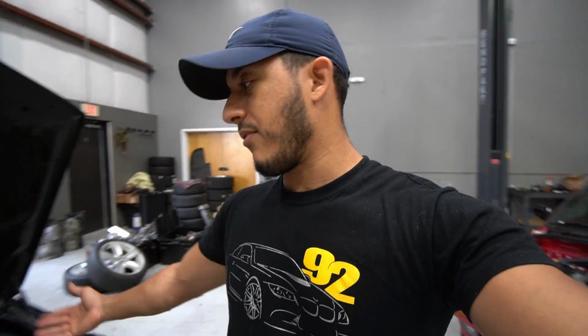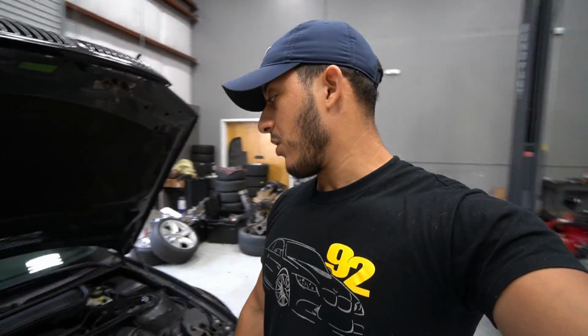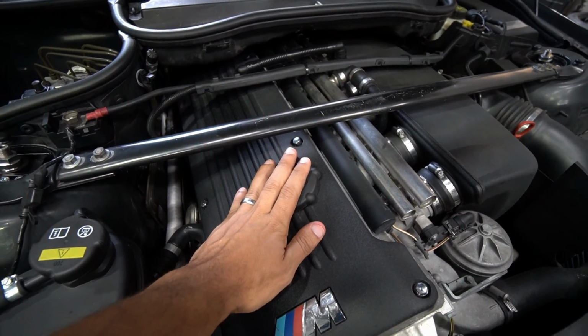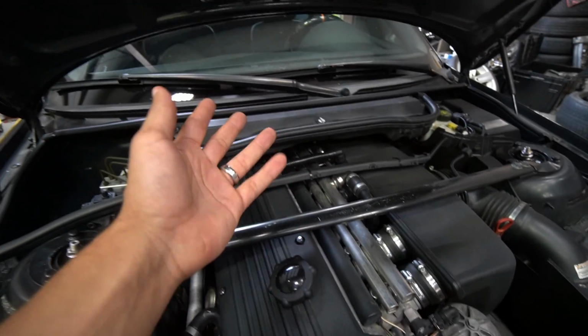So I'm back. I wanted to give the car some time so it can properly cool down before I start working on it. So just like the dyno day, we get the engine up to almost redline, high RPM, then you let off, and then you see smoke coming out of the exhaust.